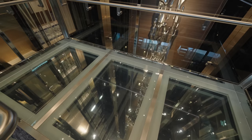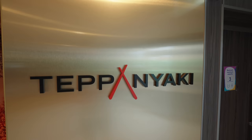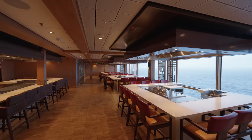Also brand new to the ship and just next to the buffet, featuring hibachi grills where the food is cooked by the chef at your table right in front of you. It's a really fun dinner show.